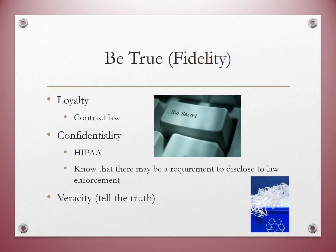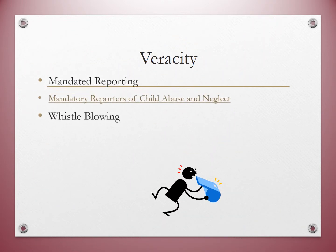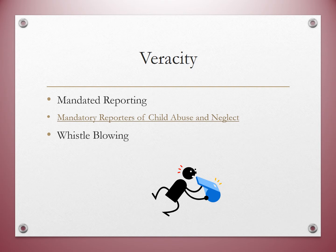Fidelity includes loyalty, confidentiality, and veracity. Fidelity is the duty to maintain commitments of one's professional obligations and responsibilities. Veracity includes mandated reporting and whistleblowing. Veracity is the duty to tell the truth.